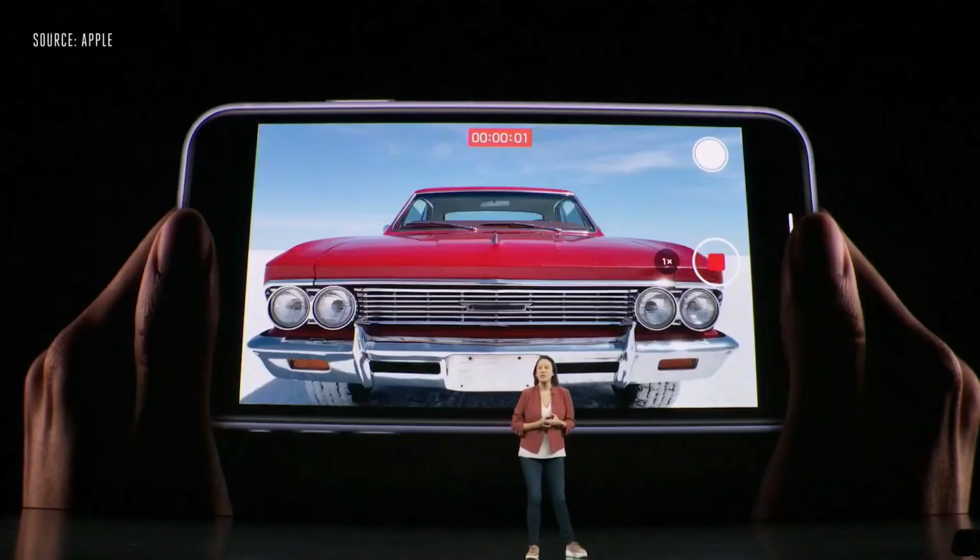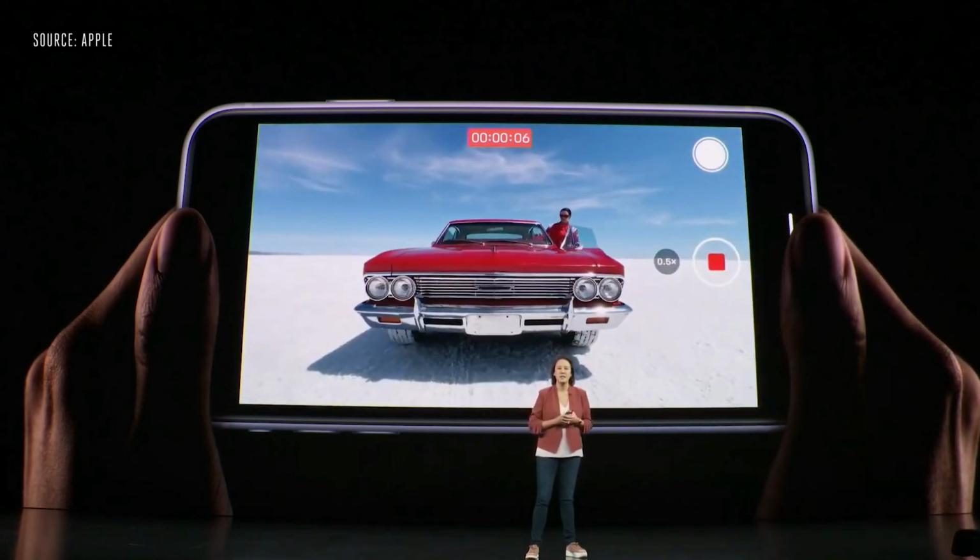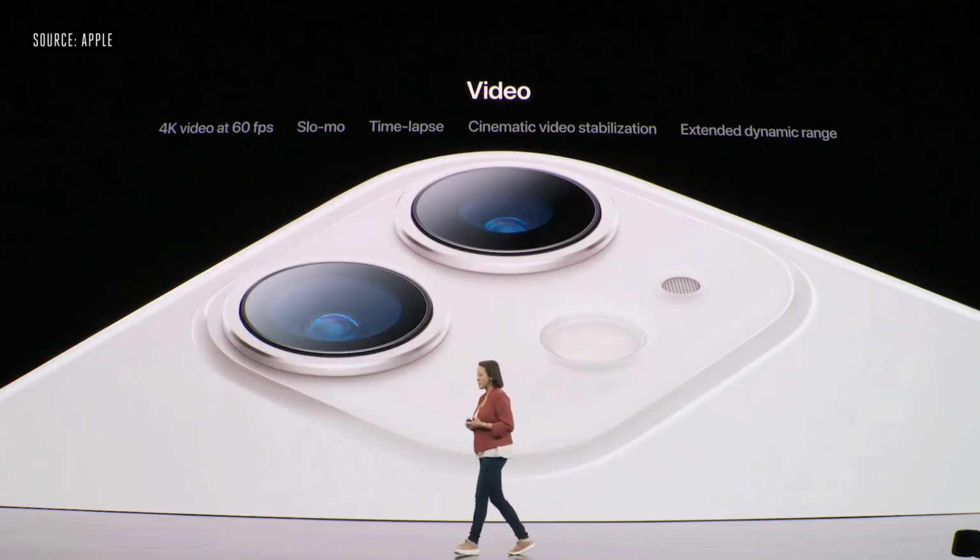So anyway, it's a 12 megapixel f1.8 aperture on both cameras, and both of them can record 4K 60 FPS video, which is pretty amazing. But the biggest changes that you see are on the 11 Pro and the 11 Pro Max, which have 3 cameras. These weird bowling ball, coconut stove looking cameras, they are the reason why I'm so excited about these phones. It's more to do with the functionality than anything else.